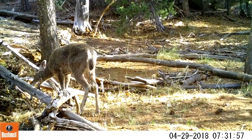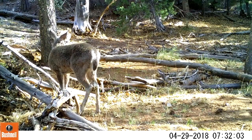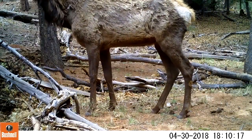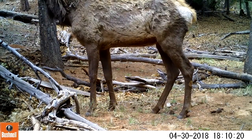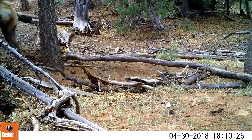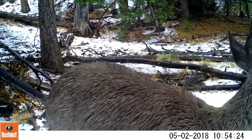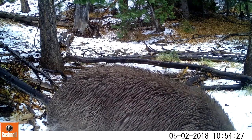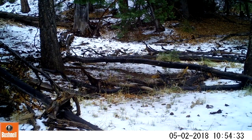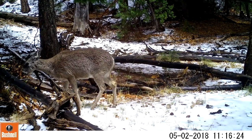Here's a Coues deer. Don't think I had any mule deer on this set of videos. They're all Coues deer. All of these going, there's another bull here. Come into that same bush. And surprisingly, on May 2nd, we had snow up there. Not much, but an inch or two, I suppose. There we go. Another deer on the same bush.